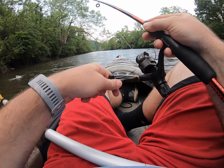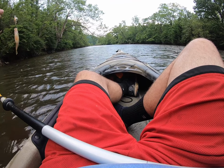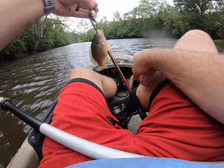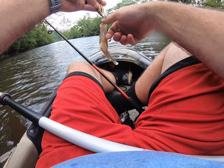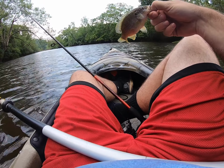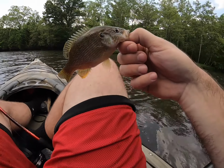Oh, there we go. I felt a little bit of a tiny tug on there. Another green. Another greenie. Okay. Okay. I think, did we splash the lens? Let's get a little lens wipe off. There we go.